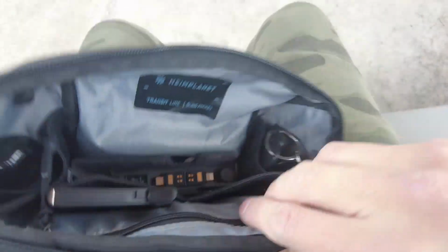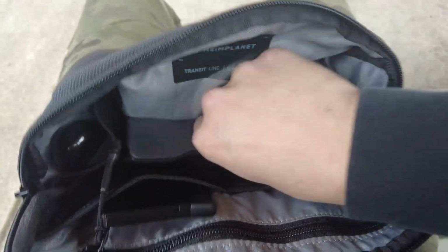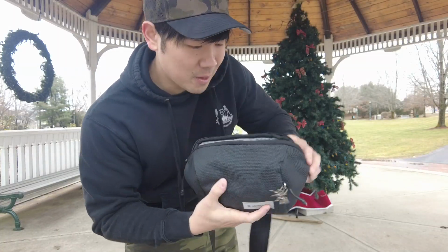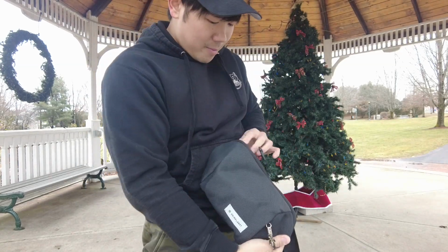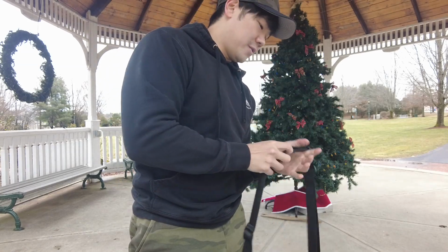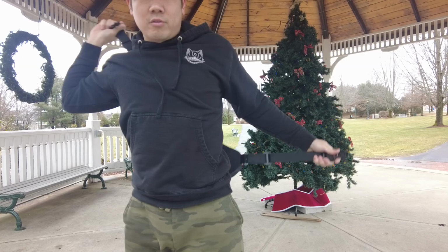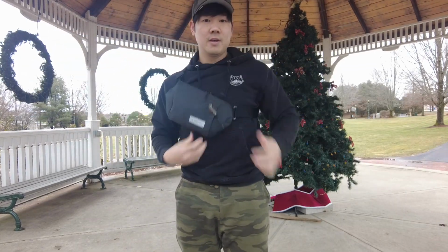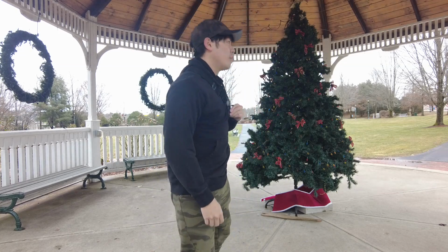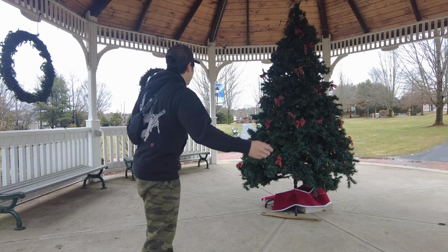And yeah, so just to show off how much more stuff this can hold, I'm just gonna put my phone in like that. So now I got all my stuff in my bag. I'm just gonna zip this bad Larry up. Take off that strap here. Throw it around. And there you go. All my stuff's in there nice and secure. And I don't mind, you know, I can move around, dance around just fine and not worry about it.